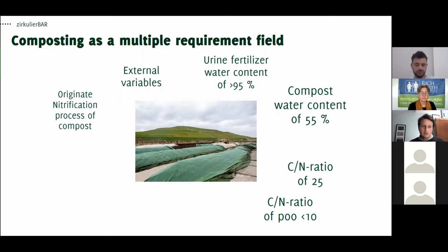Well, then you have to have a look at the nitrification process of the compost itself, so you don't disturb it or overload it. On the other hand, you have legislative phosphorus limits for the application, so you shouldn't add too many nutrients either. And all this you need to balance out.